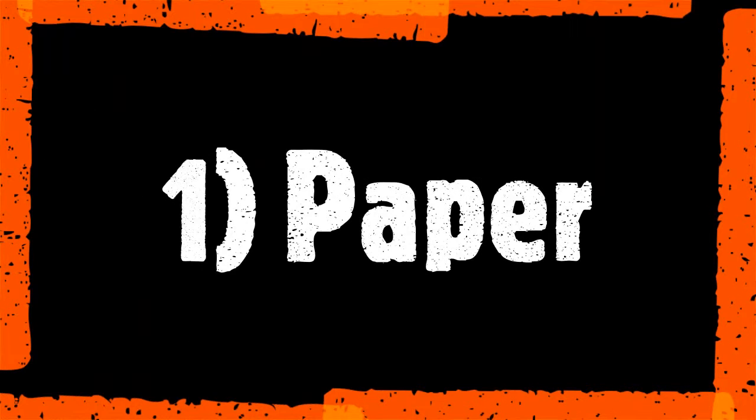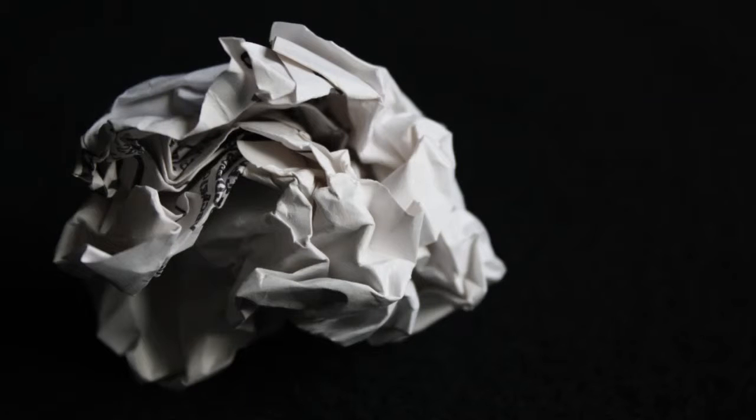Number 1, paper. Paper balls can be a feline's playground. With the ability to swat, hunt, chase, etc., a simple wad of paper can be the perfect toy. Additionally, cats love the sound of paper. The crinkly and scrunchy sounds that paper makes when manipulated is truly music to a cat's ears.